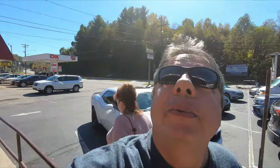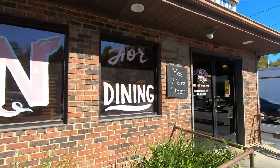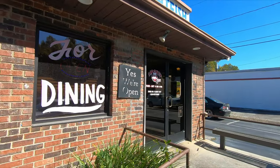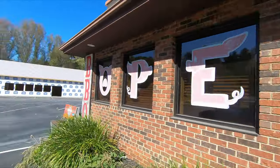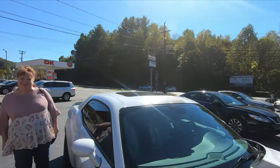Hungry on the Blue Ridge Parkway. We navigated to this little place right here. I don't know, DQ's or something, Smoky Q's. We're in the town of Marion. Little sleepy town. Where it was $4 a gallon for gas for me. So that's a lot. But anyway, it is what it is.